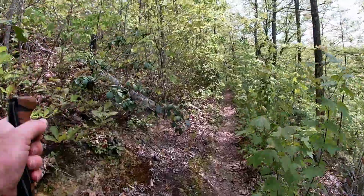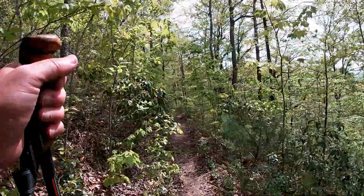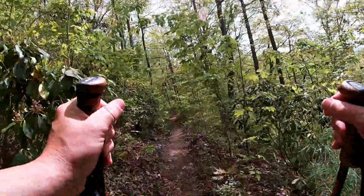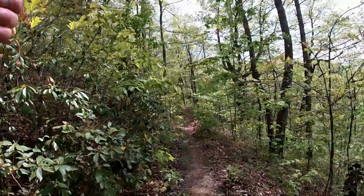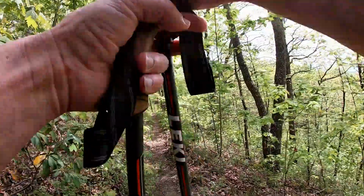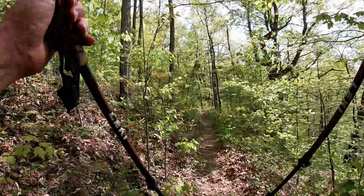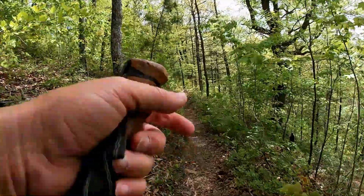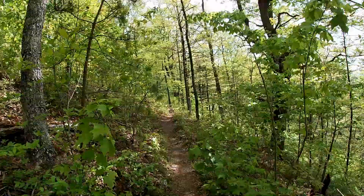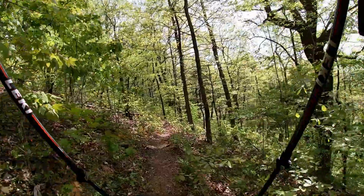But this is definitely, look how narrow this trail is. This is a hiking trail right here. No repurposed roads or rail beds. Just wide enough for a single hiker to walk down. Single file. Yeah.